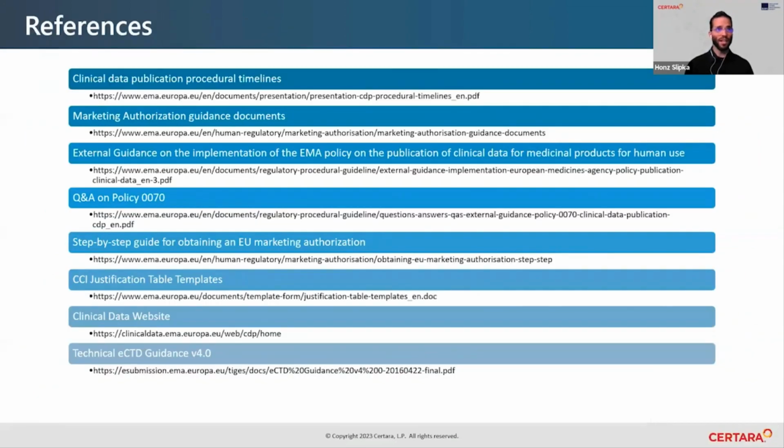Lastly, I have this reference slide. So I mentioned a couple of online resources throughout my presentation. There is a lot of information available, and there's no way that I could cover all of it in 1 hour. So I've provided this list of references for you to go in, and I recommend that everybody goes in and does some research. A lot of these are from EMA.